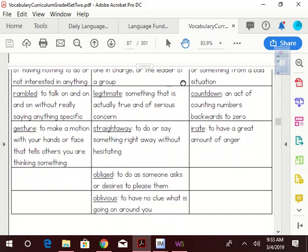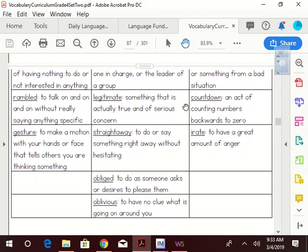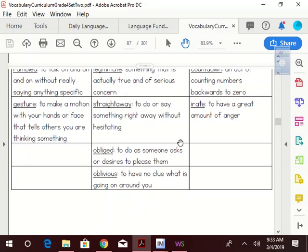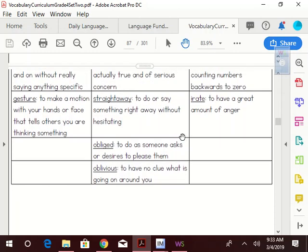Okay. Yeah. Legitimate. Legitimate. Something that is actually true and of serious concern, right? How about this one? I'm legit for show. Straight away. Straight away. To do or say something right away without hesitation. Right? How many of you have done something straight away before?